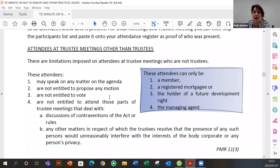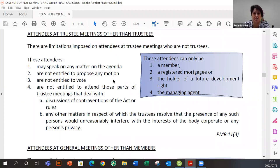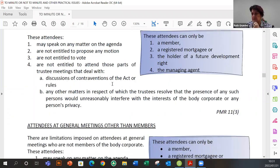Attendees at trustees' meetings that are other than trustees. So obviously the attending other trust people are members of the body corporate, those four people there that we discussed. They can speak on any matter on the agenda. They can't propose any motion, they're not allowed to vote, and they can't attend parts of the meeting that the trustees believe they shouldn't attend. If there are discussions of contraventions of the Act or rules or any other matters in respect of which the trustees believe it would unreasonably interfere with interests of the body corporate or other people's privacy. So yes, you can attend a trustees meeting if you're one of those four, but with the parameters.